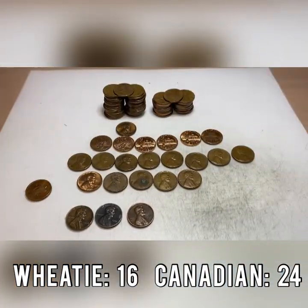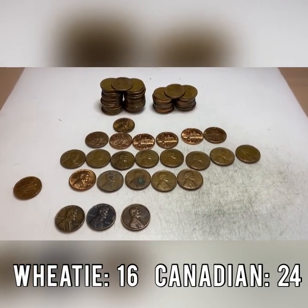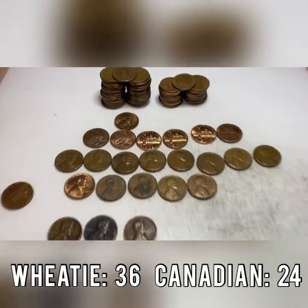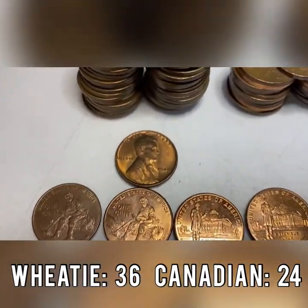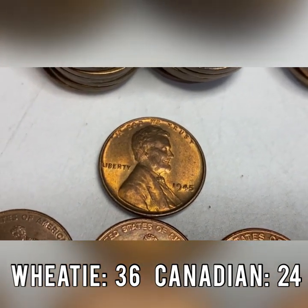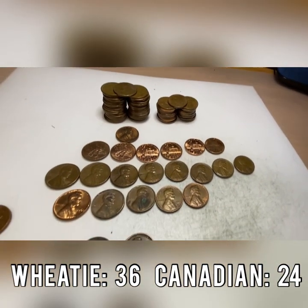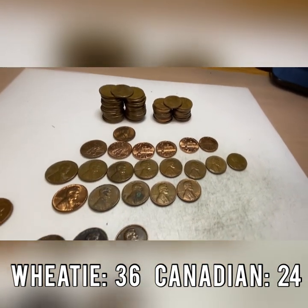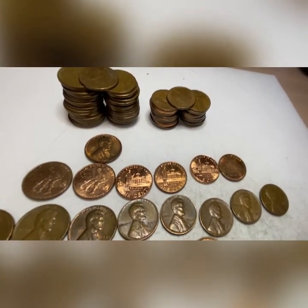Wanted to bring you back for the Charter Oak Challenge wrap-up. 2 boxes done. We ended up with 36 wheat cents, including that really nice 1945. It's shiny on both ends. It's not blazing red, but it's still red-brown, and I will take it for a 1945. We ended up with 24 Canadians, which is an average of 12 per box. That's above average. We had 6 2009s.